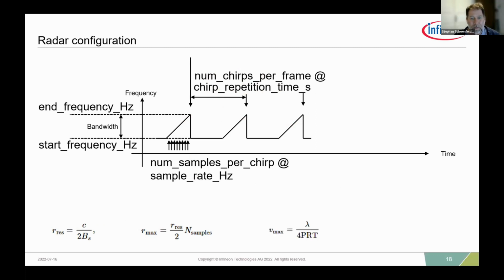Why is this important? Because the chirp repetition time, together with the wavelength of our center frequency, will define the maximum velocity that the radar can resolve. And with the number of chirps per frame, this gives the velocity resolution. Let's say how different velocities must be so they are distinguishable in the radar image.